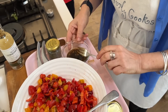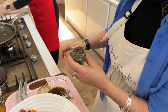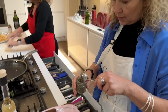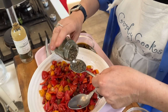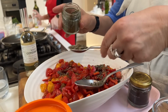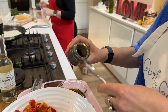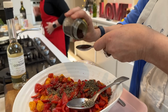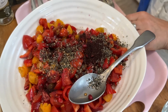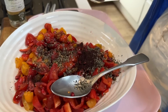So this is za'atar, okay? Mum bought us some back from Jordan. So za'atar is just thyme and oregano and sesame seeds, and a little bit of sumac. That's why I'm going to add some extra sumac. Or if you didn't have this, you could just put in dried oregano and a little teaspoon of sumac. Sumac is a red Middle Eastern spice that has got a lemony, just sharp, not sour flavour. And that's it. The only thing about this salad is it takes a long time to cut up all those tomatoes. That's why I did it before. I didn't bore you.